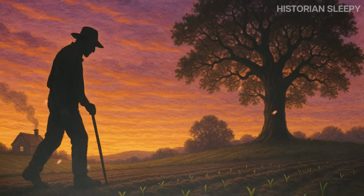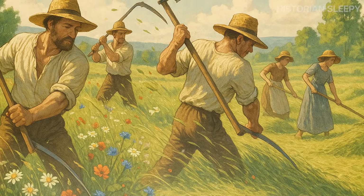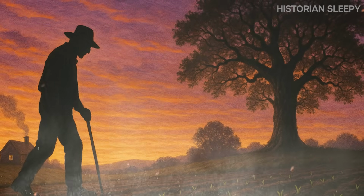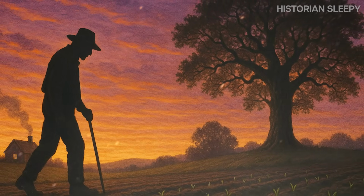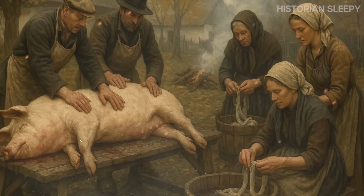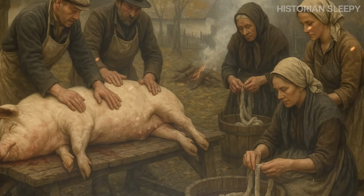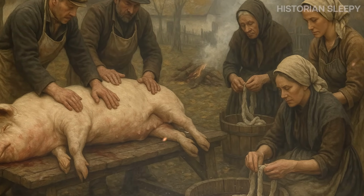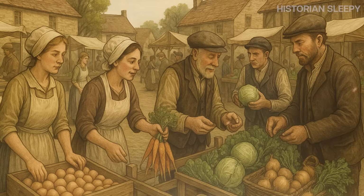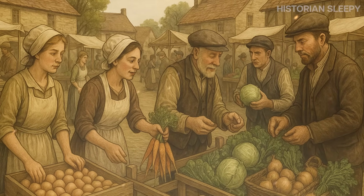The pace of work is relentless, but there's joy in it too, the satisfaction of working in harmony with the seasons, of participating in the ancient cycles of growth and renewal. You rise before dawn and work until dusk, your body aching with honest fatigue at day's end. Market day in the nearby town provides a welcome break from farm routines. Once a month you load a cart with whatever you have to sell: eggs, butter, perhaps a lamb or two, some early vegetables from the kitchen garden.